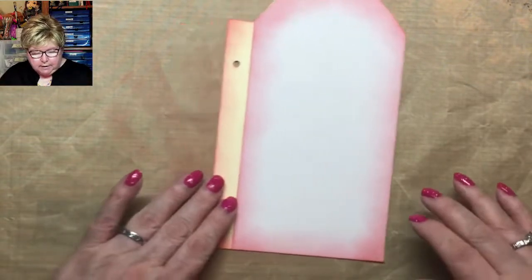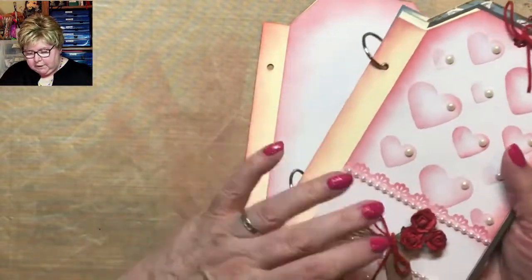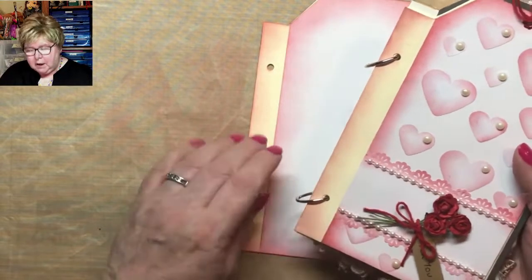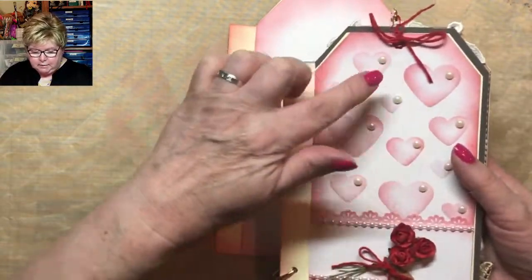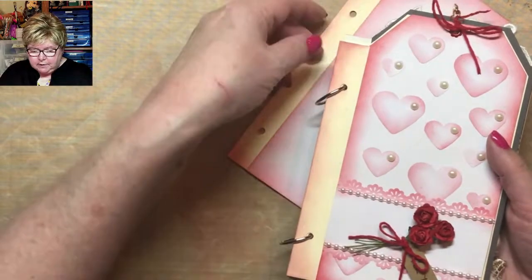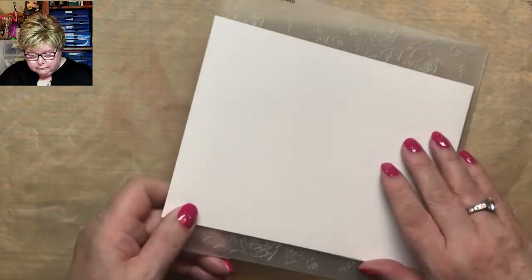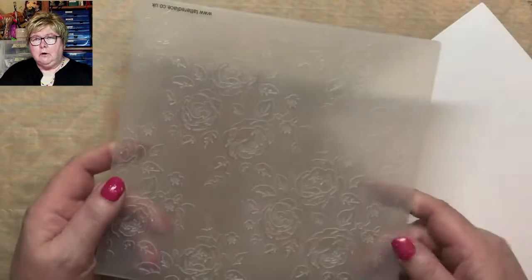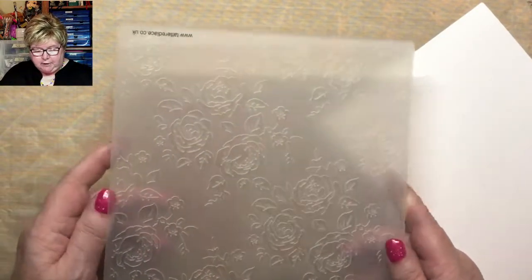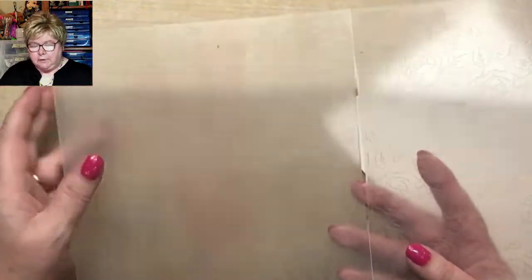Now then, the next thing to do is we need to address this piece here, because where I put the hearts depends on where that's going to go. Now I'm going to do this piece differently to the one in this book. So let me show you how I'm going to do it. Let's move that to the side, and I'm going to use an embossing folder.